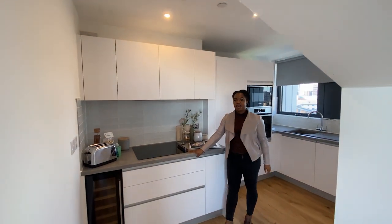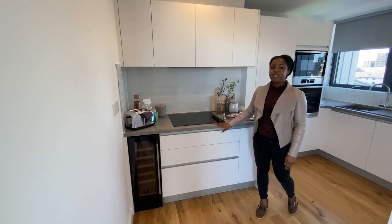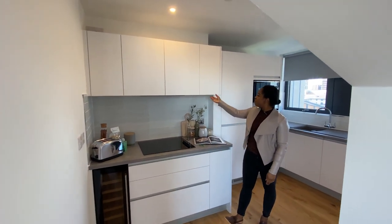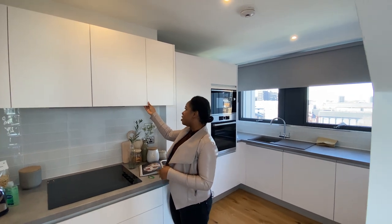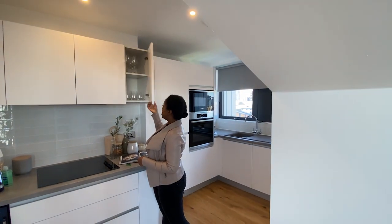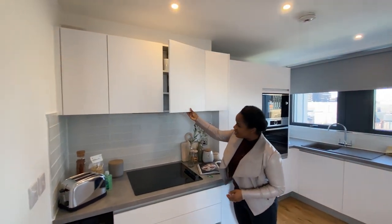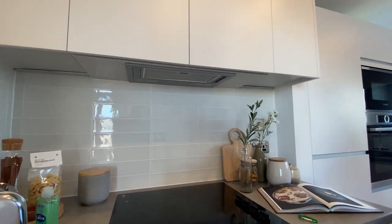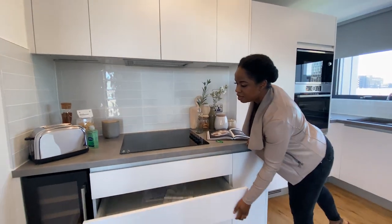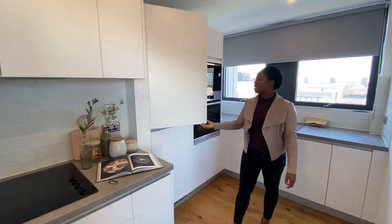We've got your Bosch appliances here. There's a wine cooler there as well. You've got your laminate worktop there, and it's kind of like satin white cupboard doors. And you can see there's storage everywhere, even there. And there's like an extractor in that location as well. You've got storage underneath the hob as well, with soft closing doors. You've got your fridge freezer here as well.